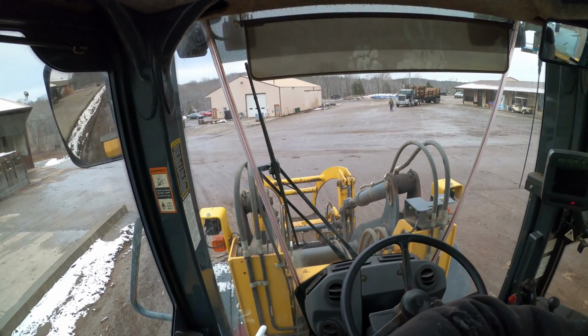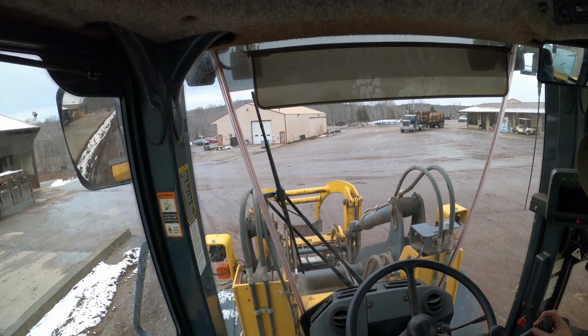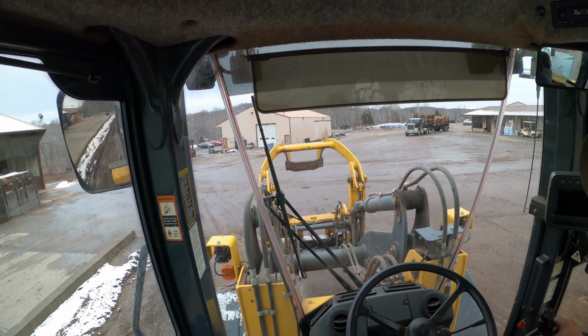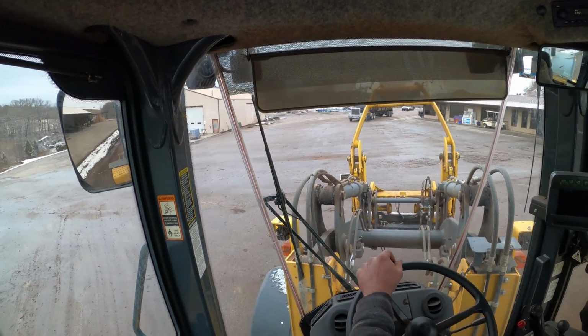All right, we're gonna operate this loader together and see what y'all think. And we're gonna run it like we stole it, because it's a rental and we never got the insurance. I don't know if she got the insurance with her or not, but she needed to. All right.